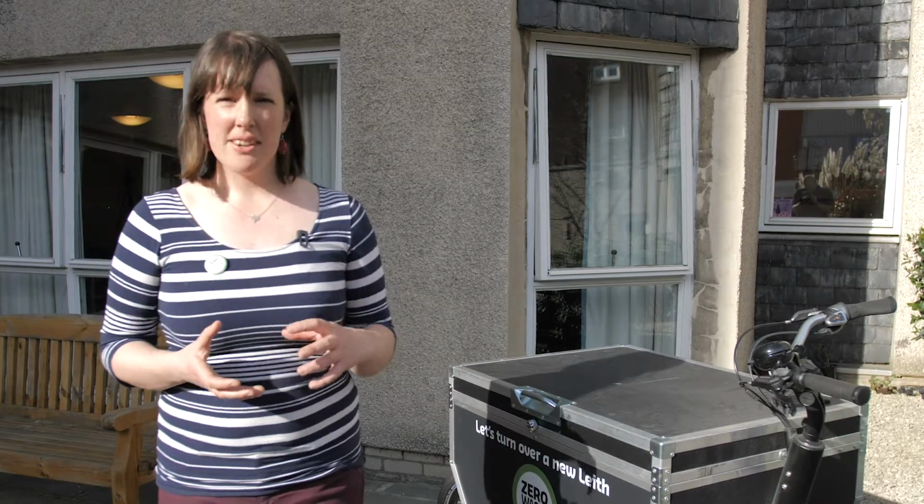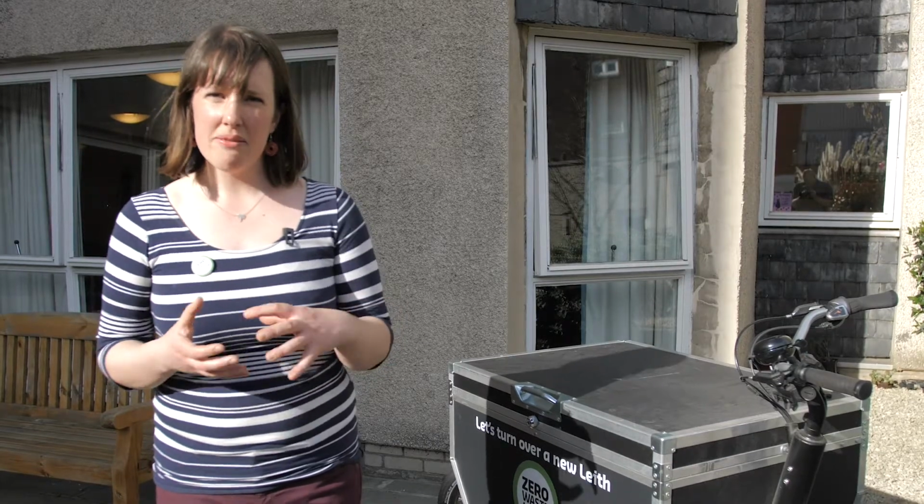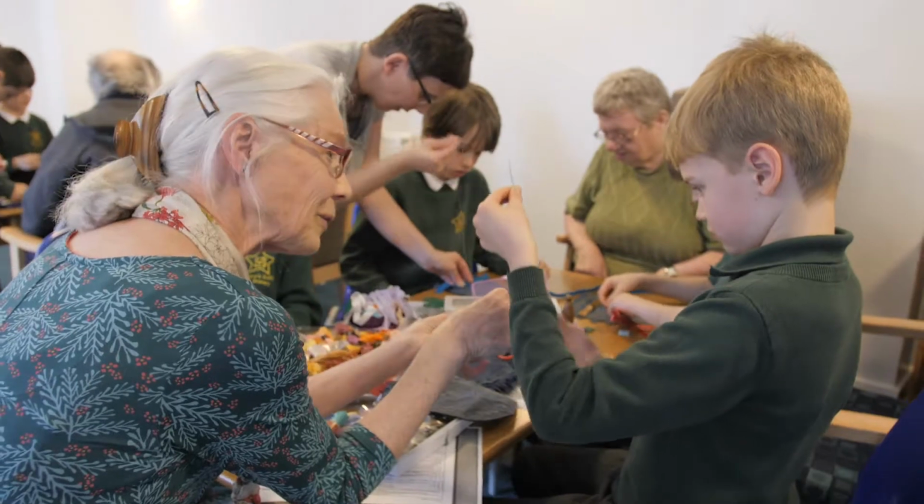And it's about younger and older people sharing experiences and ideas about making things last and reducing waste in a fun environment that builds community connections and has everybody working together.